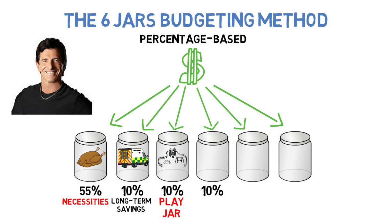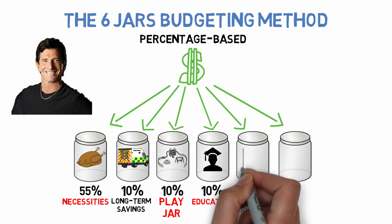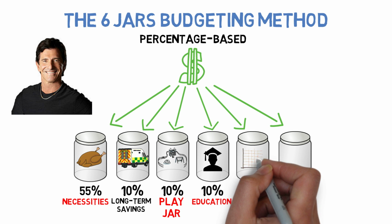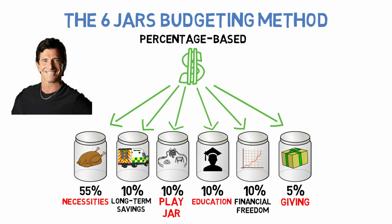10% of your money goes towards education, which can include things like school, but also coaching, mentoring, books, and things like online courses. 10% of your money goes into what Eker calls the financial freedom account, and obviously that goes towards things like stocks and mutual funds, bonds, passive income vehicles such as businesses and side hustles, real estate investing, and basically any other form of investment you can think of, so long as it helps you achieve your own financial freedom. And the final 5% of your money goes towards giving, whether that be to a church, a charity, or a friend or family member in need.